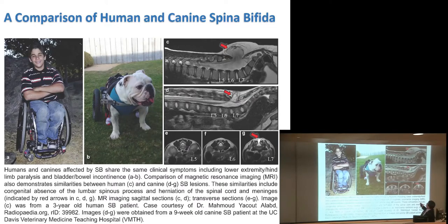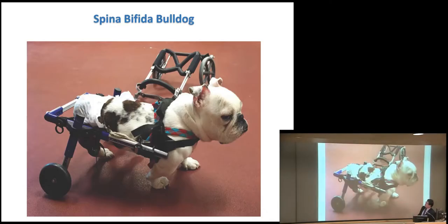From disease diagnosis, this is a human patient with the MRI. If you look at this extrusion or the exposure of the spinal cord, this is the nature of the disease. And here, this is a dog patient with this opening in the back, at the same level, with a similar extent of exposure. And the outcome is similar too. For many of these canine patients, we don't see them very often because, very unfortunately, they're euthanized when they're born.